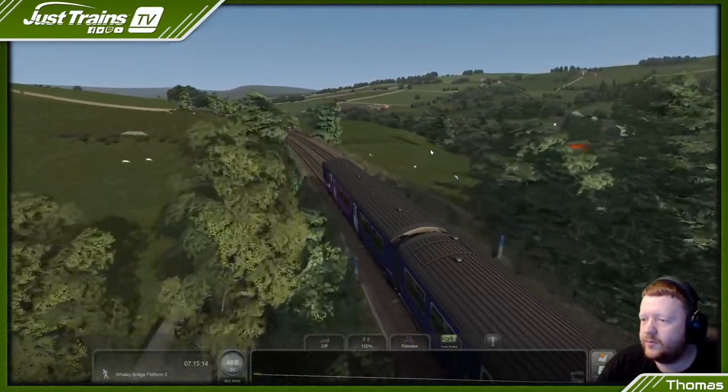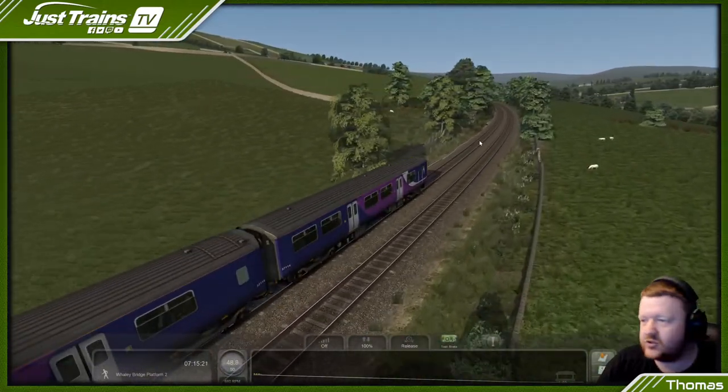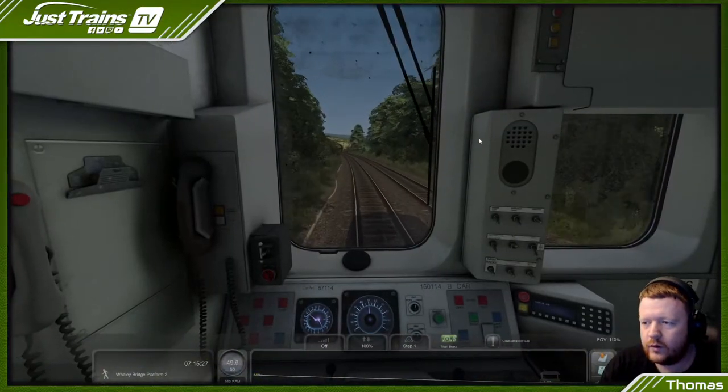Interesting little fact for you. Class 142 Pacers were banned on this line. They weren't actually cleared to run down there, which I actually didn't know until we were making scenarios. Because I was looking for a scenario to do with a Pacer, and it turns out they didn't come down here. Not sure why.